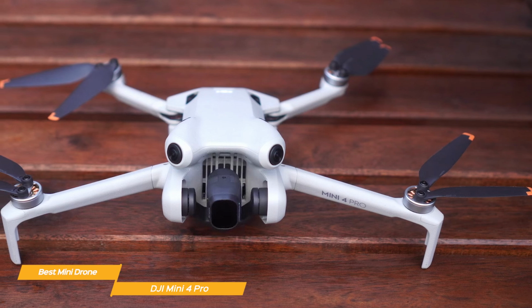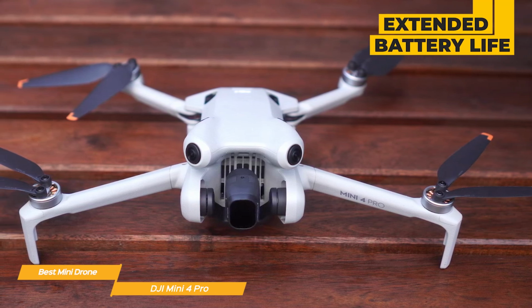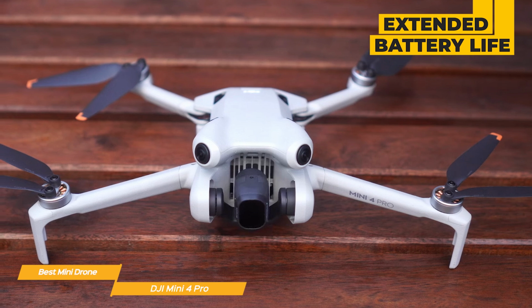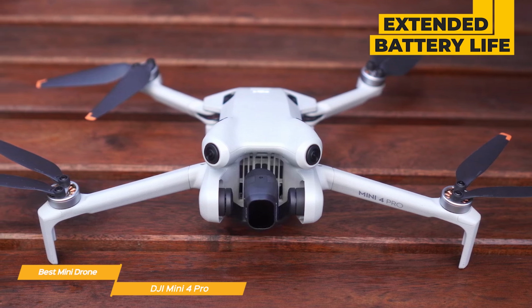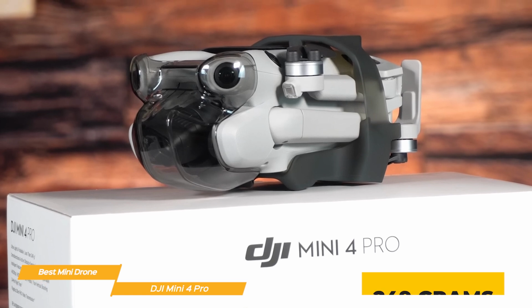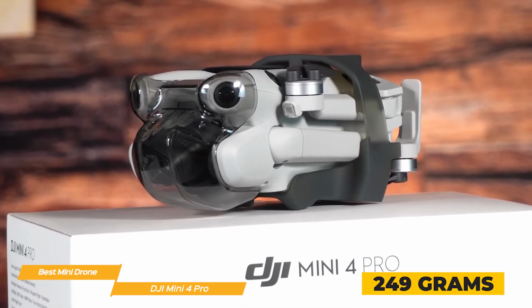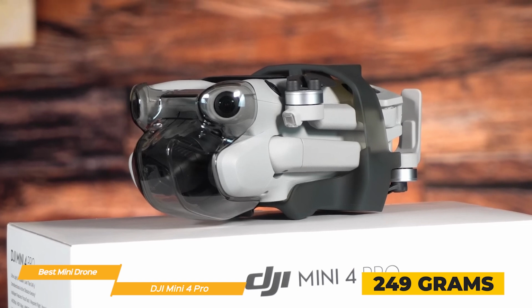Another standout feature is the extended battery life. You can enjoy up to 45 minutes of uninterrupted flying per battery with DJI's new Intelligent Flight Battery Plus. It's also super portable, weighing in at a mere 249 grams. Think spontaneous adventures. With this little doozy, you'll be ready for action whenever inspiration strikes.